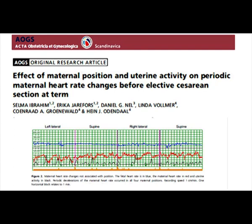And in about 12% of cases, they found that there were changes in the fluctuations in the maternal heart rate pattern. And in this case, it's quite clear that it occurred during the supine position, but it also occurred during the lateral positions, which shows that supine hypertension is not the only role player in these cases.